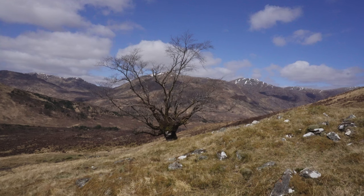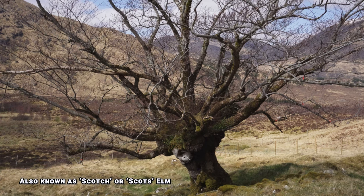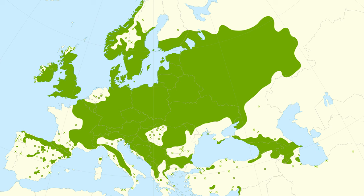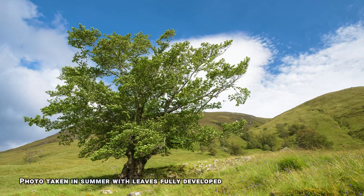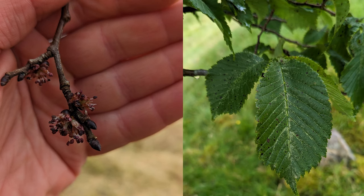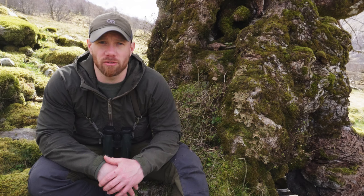But I'll start off by talking a little bit more about witch elm and its status in Scotland. So witch elm is also known as Scotch or Scots elm. It's a native deciduous tree. It has quite a wide-ranging distribution from Norway down to Sicily, and from Ireland in the west right across to the Ural Mountains in Russia. Depending on where it is, it can be a montane species, growing at elevations of 1500 meters in Europe. And it can also be the dominant species in different woodlands too. There's elm forests in Scandinavia where it's by far the most dominant tree that's there.